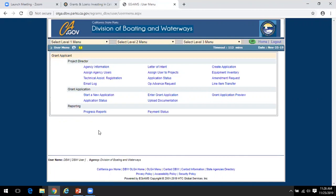From the Olga welcome screen, you will want to access the grant application preview link. This is where you will be able to save your application in a PDF format, review it, print it, and/or email it to someone. This link allows you to review, print, and validate, as well as submit the application. Please note, if you find any errors while you're on this page, they are in read-only mode, and you must return to the Enter Grant Application mode to edit the errors.